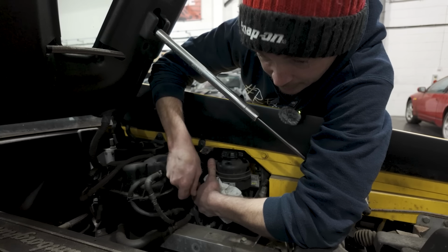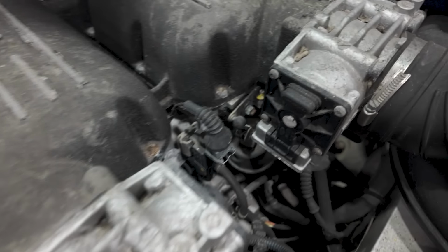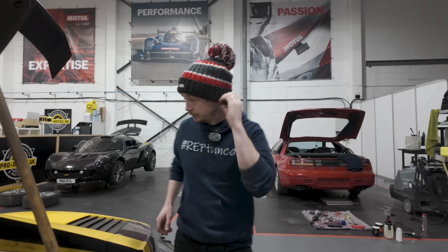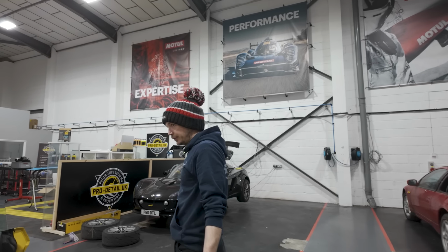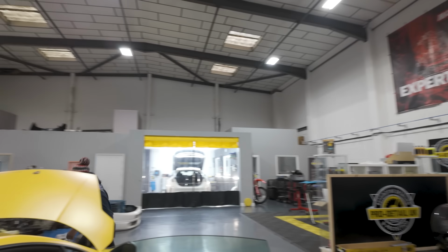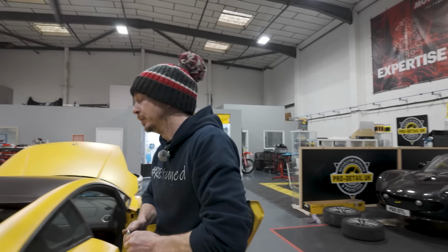Yeah, I know. There's rat shit all over the top of the throttle bodies. Oh, I mean, just come on. Callum's going to be a hero and bring some ATF for the gearbox. To be fair, for that much fluid to be missing, don't be surprised if I pour it in the top and it pisses out the bottom.